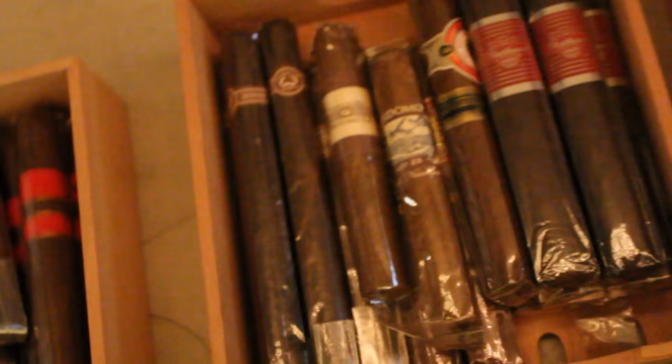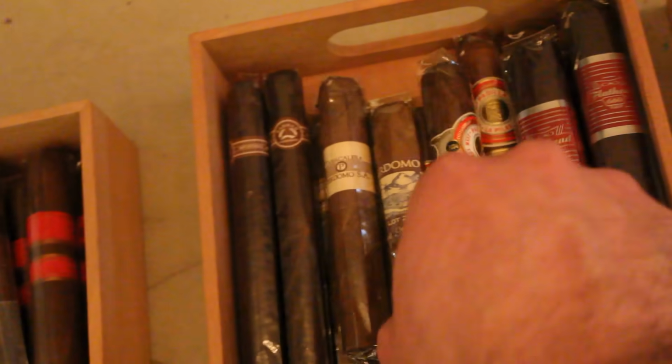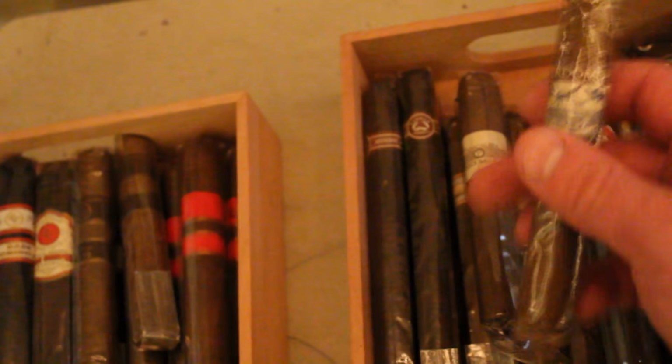Next over here, we've got some kind of an eclectic bunch of cigars. We got a bunch of the 660 Flatheads by CAO. Some of these by Padilla. These are the La Pilar number 4. Pretty decent cigar. Perdomo Lot 23. Really enjoy that one. And then just some standard 1000 series Padron Churchills. Really fantastic smoke for a very inexpensive price as far as Padron's concerned.